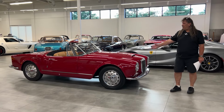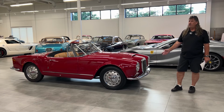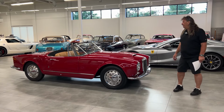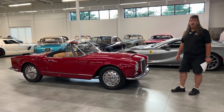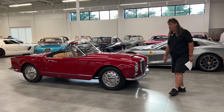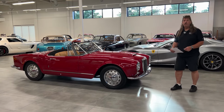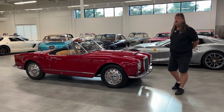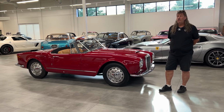So here today we have the 1957 Lancia B24S, S for Spider, convertible. This car is headed off to the Gooding auction in Monterey, Pebble Beach Week. It'll be out by the Polo Grounds with Gooding. Catalog price is $325 to $375. It is selling without reserve. So you're going to see this video after the auction, so I'll let you know how much it does sell for.